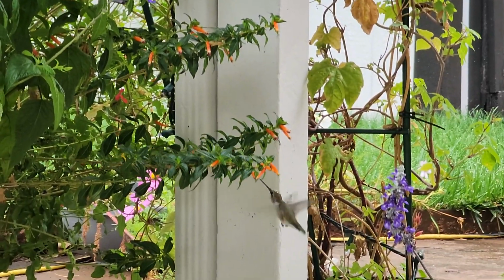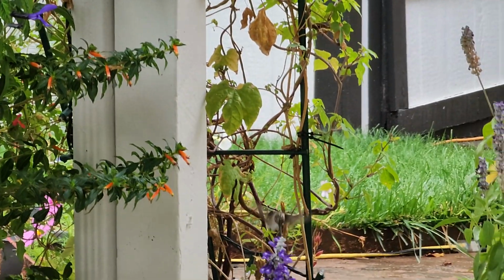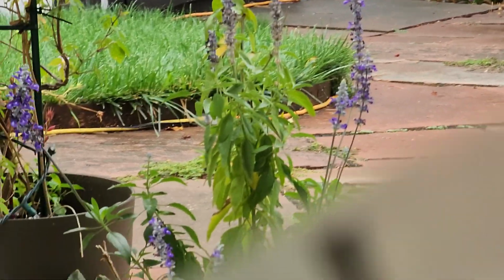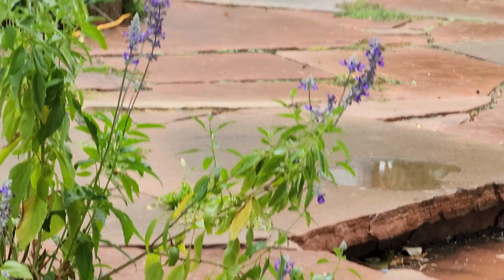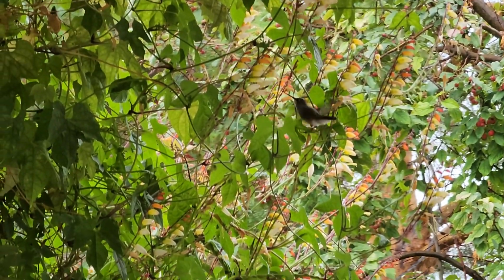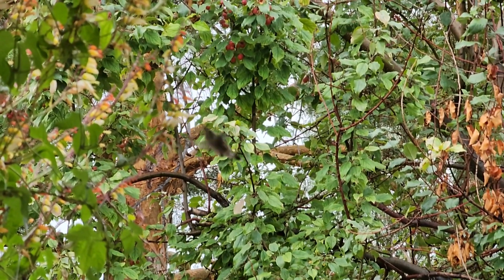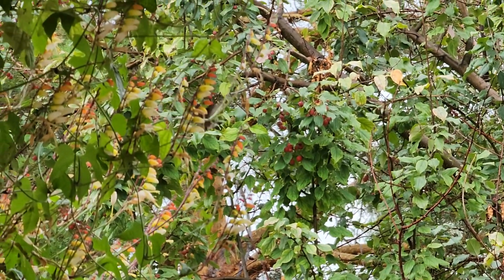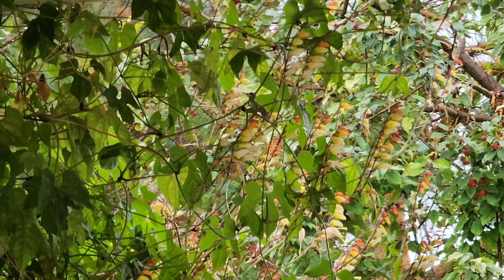Mature male, it's amazing how hard it is to keep up with them. They just dart here and there. And then disappear. Found him again. It's like eating in fast forward.